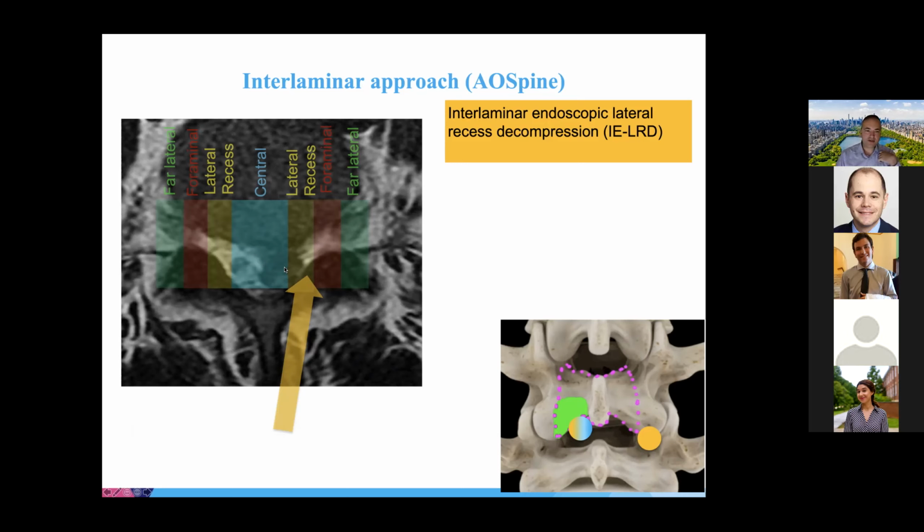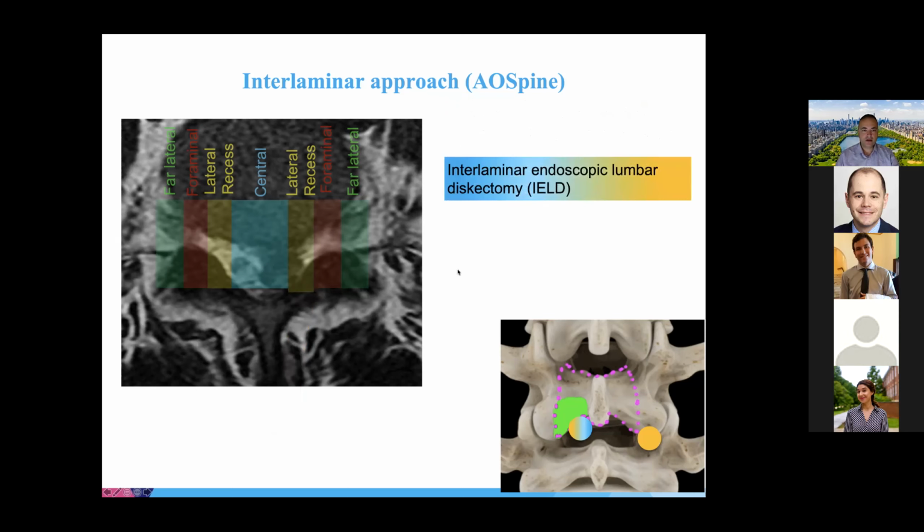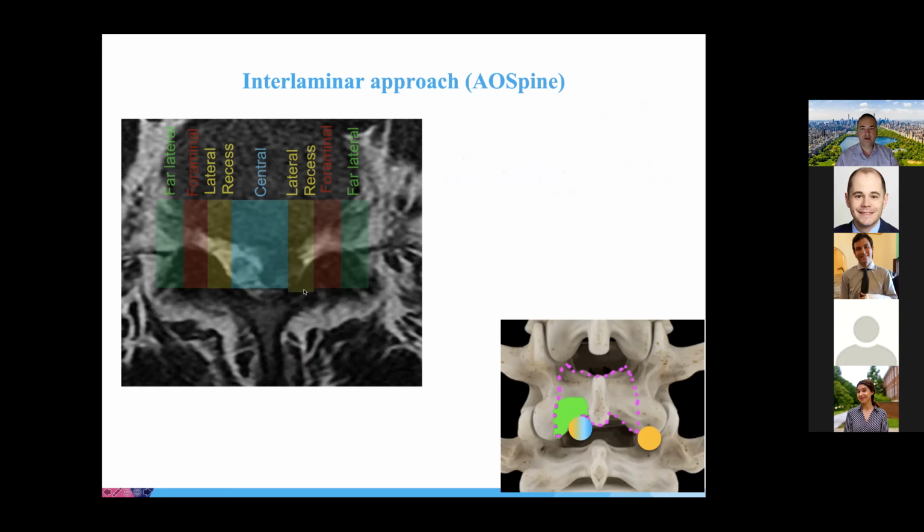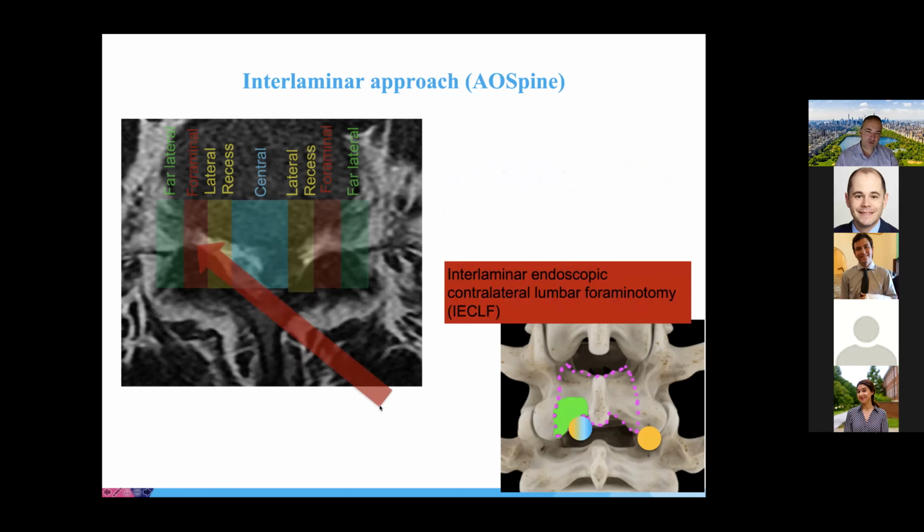So when we're dealing with lumbar stenosis, we usually divide it into four different zones: the central stenosis, lateral recess, foraminal, and far lateral. Basically, through the interlaminar approach, you can access almost all of these zones. So you can do a discectomy going straight in the lateral recess. You can access both the ipsilateral and the contralateral lateral recess and do a thorough central decompression. You can also have a more oblique trajectory and reach all the way to the foraminal and even far lateral zone on the opposite side.